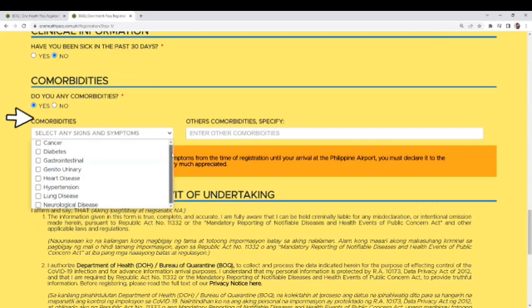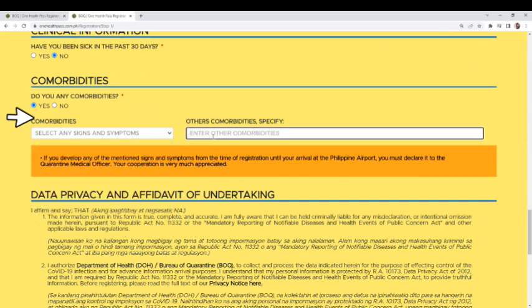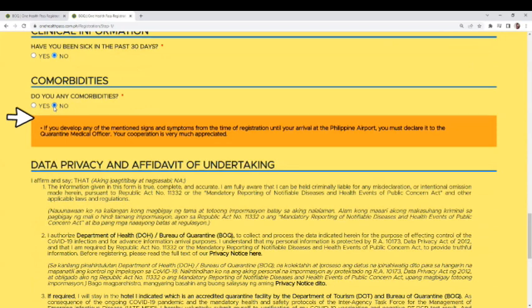Ayan. Andyan po yung mga option: cancer, diabetes, gastrointestinal, genitourinary, heart disease, hypertension, lung disease, neurological disease. And then, kung wala dyan, lagay nyo lang po dito sa other comorbidities. Pero kung wala naman, just simply choose no.